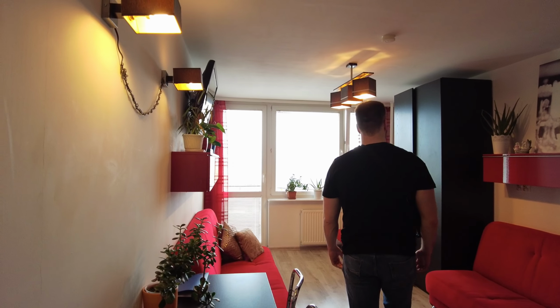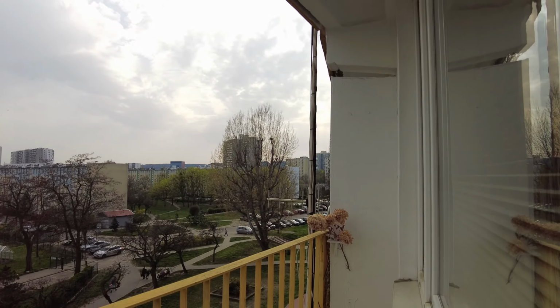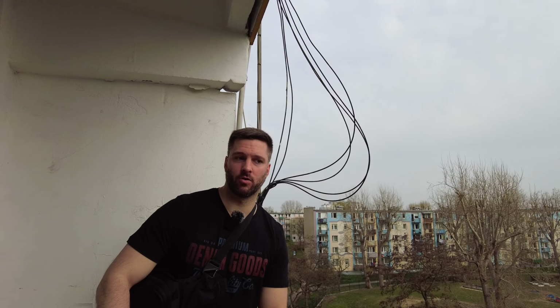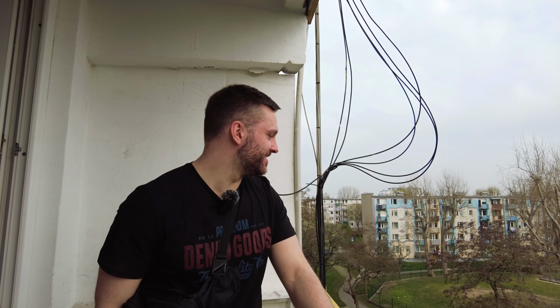And we can check out the view. And a tiny balcony. But I noticed that the floor here is flat. The floor in the apartment that I lived in Poznan had a slight downward slope. You would feel it when you were standing out there that you're going towards the edge. But here you don't feel that, so I feel safe.